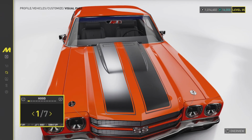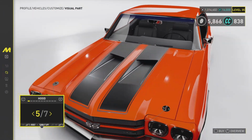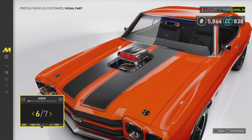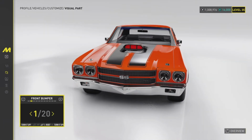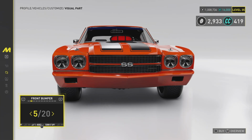With the visual parts now, we have 7 hoods to choose from, quite a lot of hoods. Okay. I do like the little indent though, I do like that a lot, but come on, this is proper old school. We gotta go for it. I do like that a lot. We have 20 front bumpers as well, quite a lot of front bumpers.